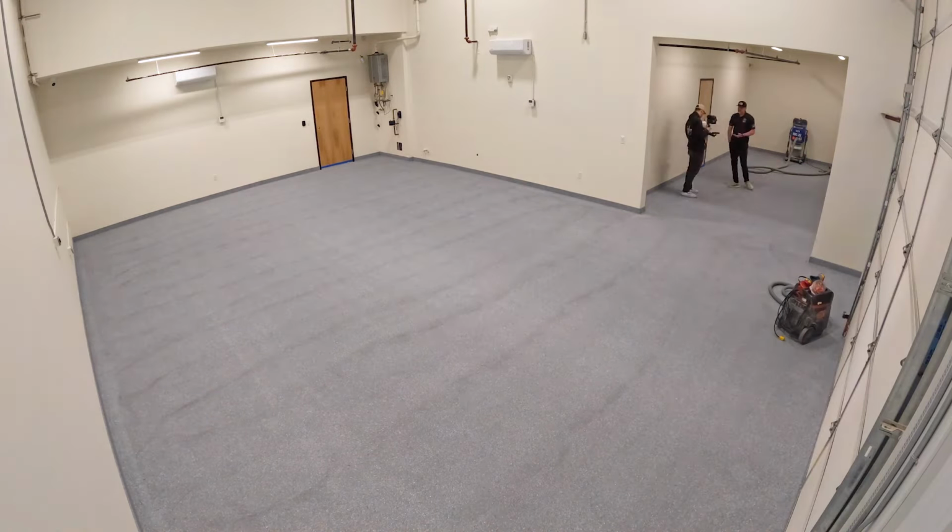Obviously, if you're doing that, that's more labor. Maybe you want to charge a little extra for that. And then, so they scraped it, cleaned all the flake up, sanded it, hand sanded all the edges. And so obviously the next step is to vacuum everything up. They've already started vacuuming back there, and then they're going to apply the poly.